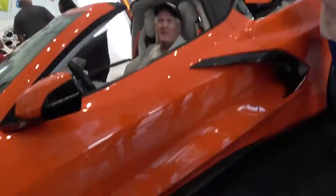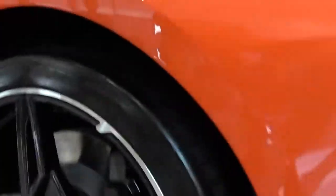We're gonna take a look at the back and also look at the engine. And they got everything in there as far as the appearance package. Short people can't go like it used to be.